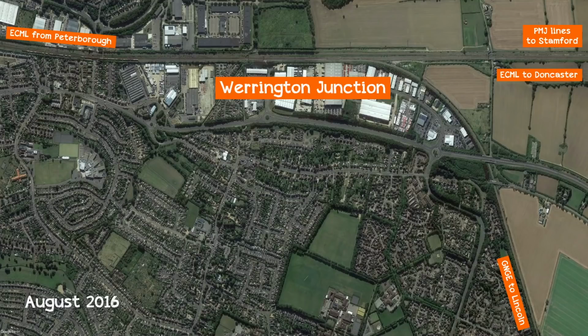So here we are, August 2016. You can see the East Coast Main Line in its normal layout. There's the junction there. And what else is going on? The GNGE. There are some bridges here and here. You can see some footbridge here. What other features are there? Oh yeah, a giant freight train here making its way, making its point for me, because this is a very busy, very congested part of the East Coast Main Line.